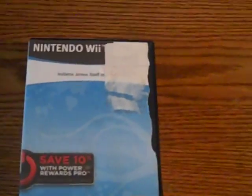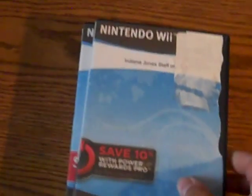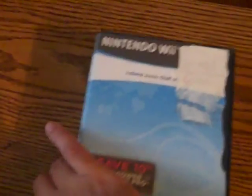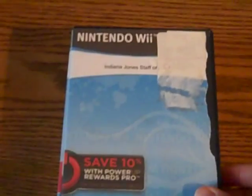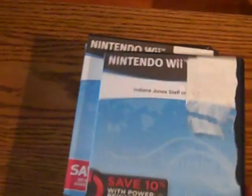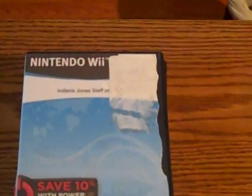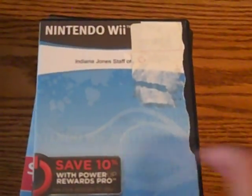How's it going, everybody? Throwing up some Wii pickups I've gotten from GameStop over the past, I guess, maybe about 2 weeks, a week and a half, something like that. I've been deciding to grab some of these because they're like dirt cheap. So I went about picking some up. There's a few more I want, but they're scattered across the GameStops on Long Island. So I've gotten these from like 3 different ones.